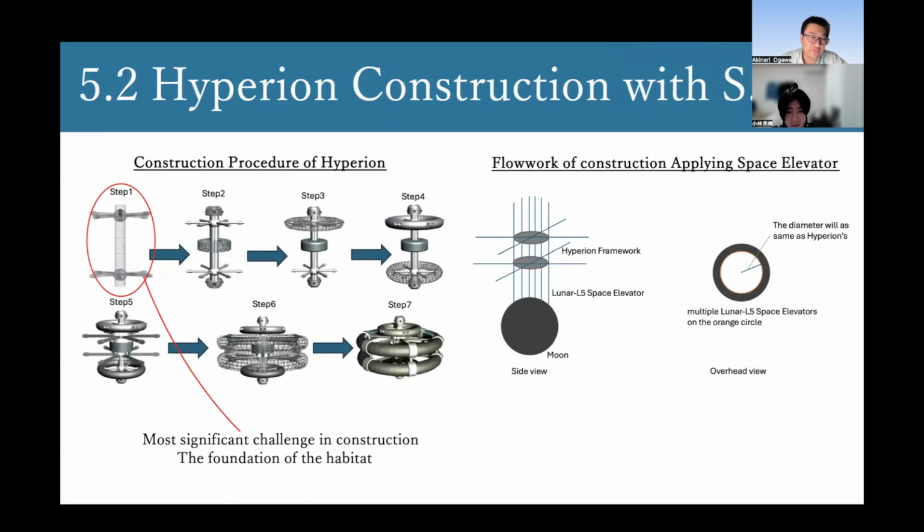Also, the most significant challenge in constructing the Hyperion may be the foundation of the habitat. Therefore, we decided to make a flow of construction applying space elevators, like the figure on the right. As you can see, constructing multiple space elevators is quite hard, but this can ensure that the circular portion of the foundation assumes a circular shape from a bird's eye view of the Moon.